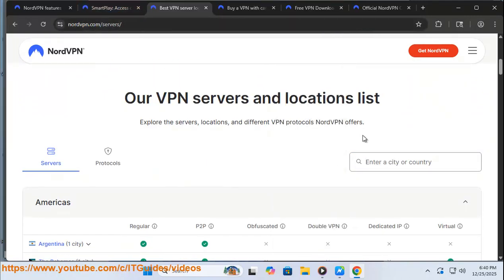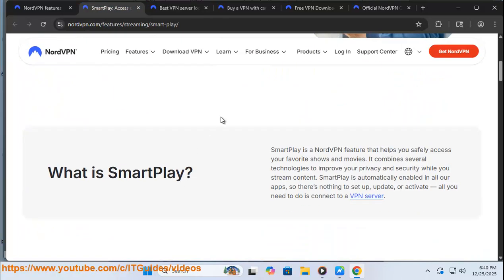With these tips, you'll get maximum value out of your NordVPN subscription and stay secure online without wasting money.